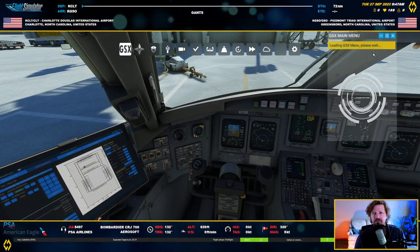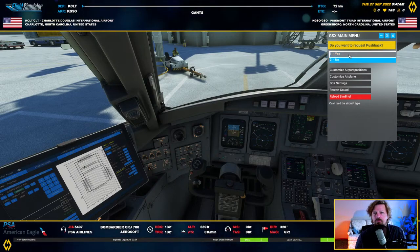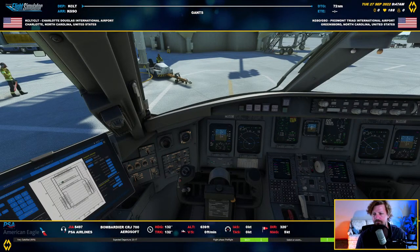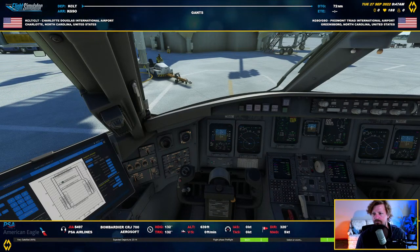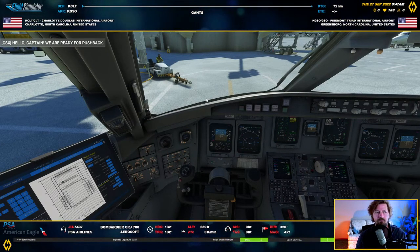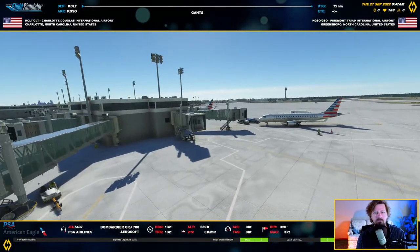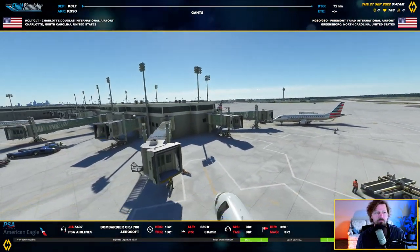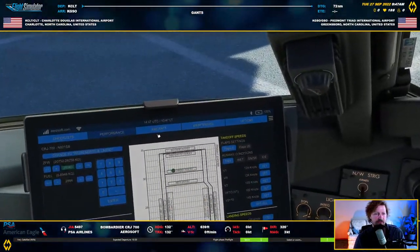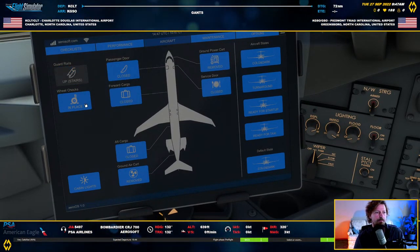What do I want to do? I want to do air pushback. We're ready to go. Here we go. Well, let's do it. Request pushback. Probably close our doors. Right, so he's going to be putting the pin in. Departure check completed. Bypass pin inserted.